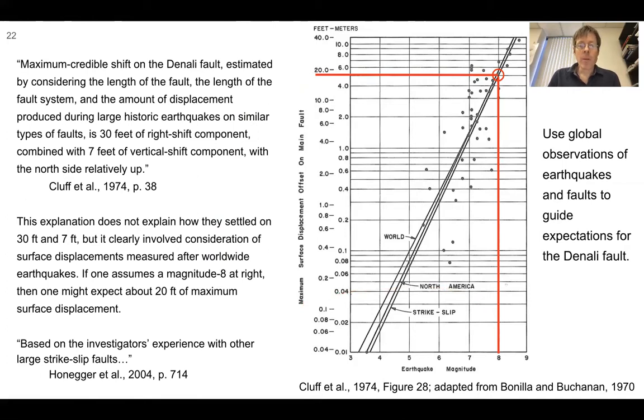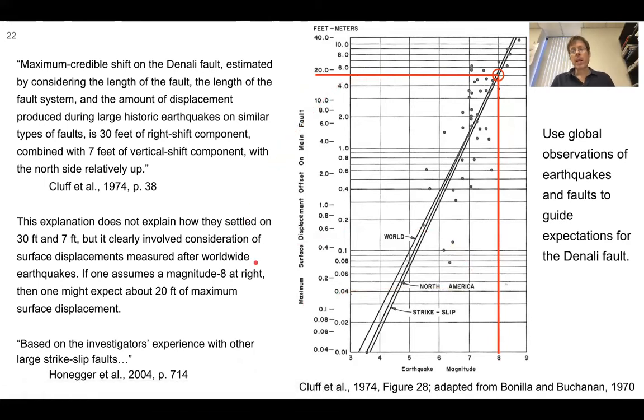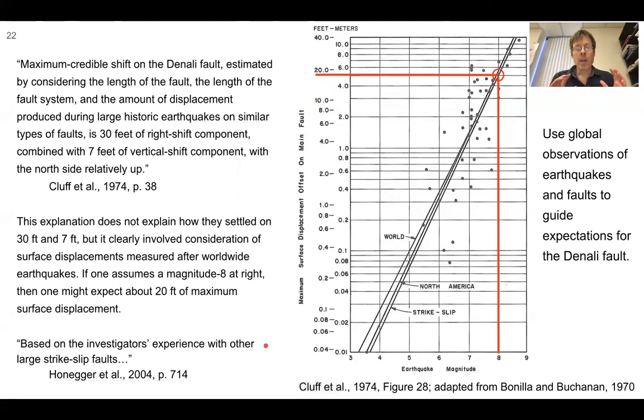If one assumes a magnitude 8, like at Wright, then one might expect 20 feet of maximum surface displacement. And as we saw, the FEIS report indicated that this section of the Denali Fault was capable of magnitude 8. And there are other lines, based on the investigators' experience with other large strike slip faults. So there was a new field of study and a lot of experience going into this investigation, a lot of scientific instincts needed to make these recommendations.